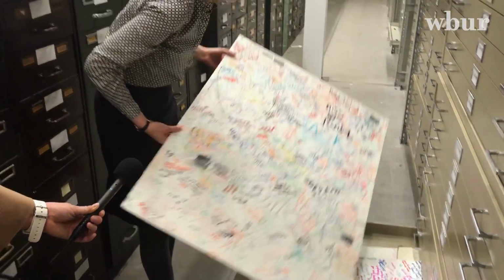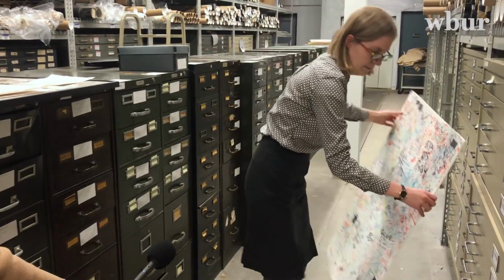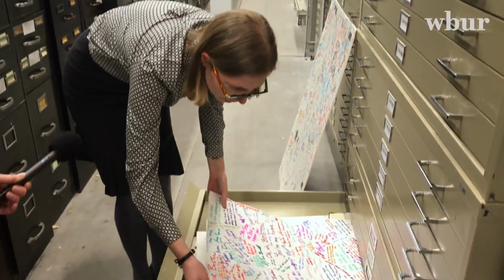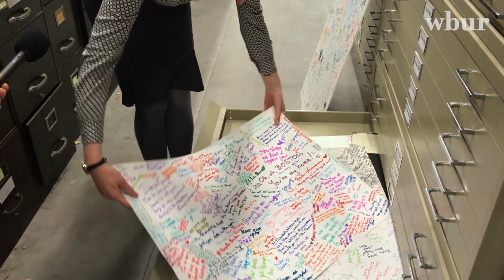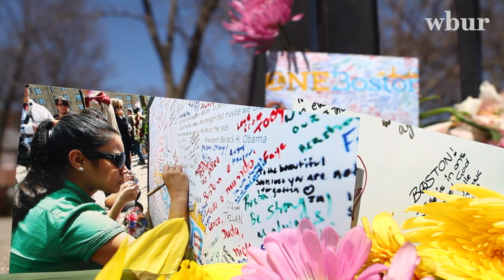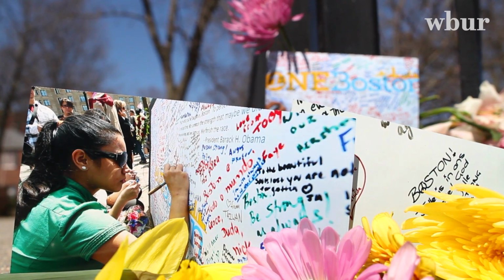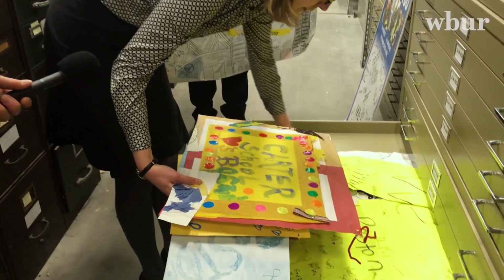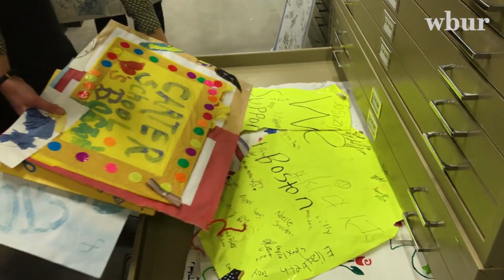It was a large memorial, which I think is what is so incredible about it, because if you think about the number of people that contributed to the memorial, it's not even just one person per object. I mean, some of these posters have to have at least a couple of hundred signatures on them. So it's a massive number of people that contributed. And another thing that's kind of interesting is you can also see some of the wear and tear on them.